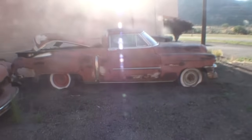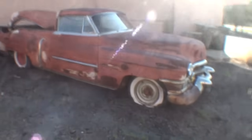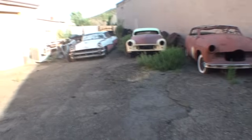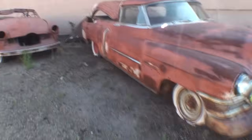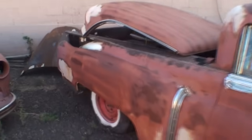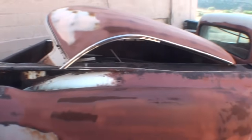So then we got a very unique situation over here. This is a Cadillac converted into a truck. Once again, all these projects, you can see these were started on and never finished. The main reason for something like this is because they get to a certain point, they either run out of money or the job gets too complicated and exhausting, and they pretty much put a stop to it.